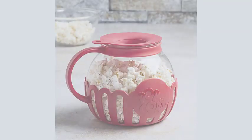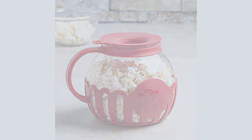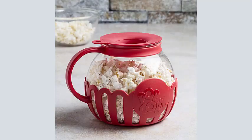If you're looking to make lots of snacks for a group, you're going to need to run several batches. It may be wise to go with a larger model if you usually pop kernels for more than one person. Despite its shortcomings, it's still an excellent popper for those who want quick and easy popcorn in small batches.